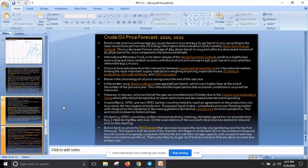Now let's talk about the crude oil price forecast for 2020 to 2021. Brent crude oil price will average $33 per barrel in 2020 and $45.62 per barrel in 2021, according to the most recent forecast from the U.S. Energy Information Administration monthly short-term energy outlook. This is down from an average of $64.36 per barrel in 2019 and reflects a downward revision of $3.58 per barrel for 2020 compared to the previous estimate.